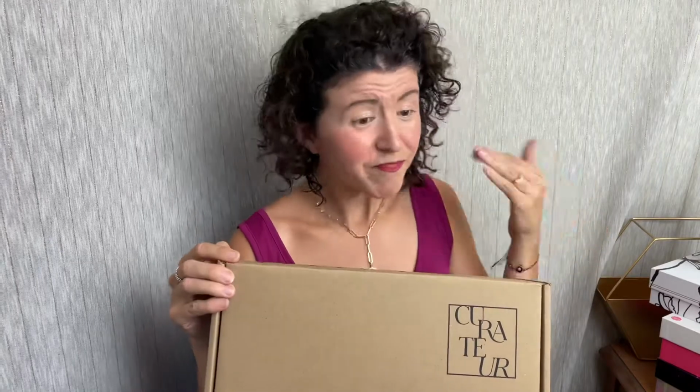I'm actually wearing the necklace from the summer box. So this is their fall box. I'm super stoked. I don't know what's in here. I didn't look up any spoilers. I tried to stay out of there. I may have selected the hero, they call it the hero item, but I may not have. I don't remember now, which is kind of good.